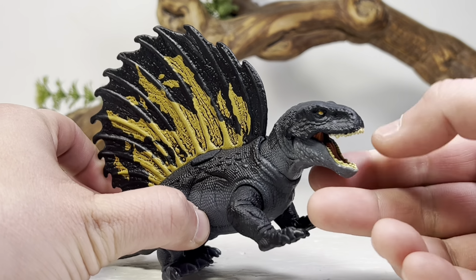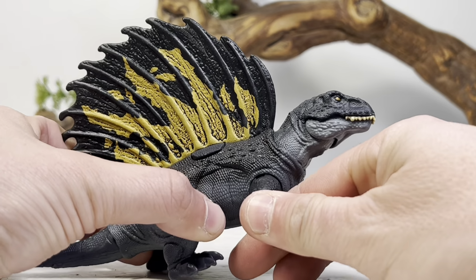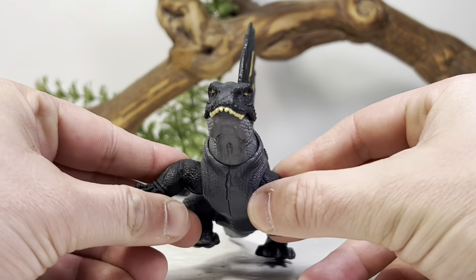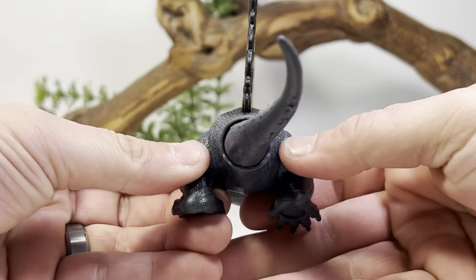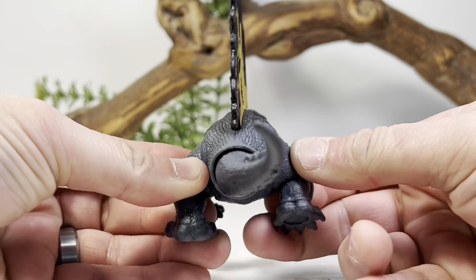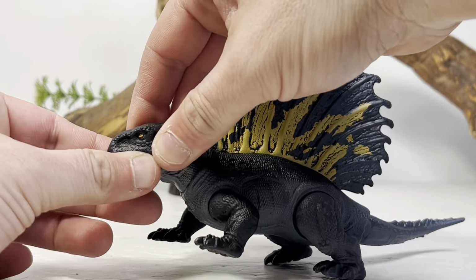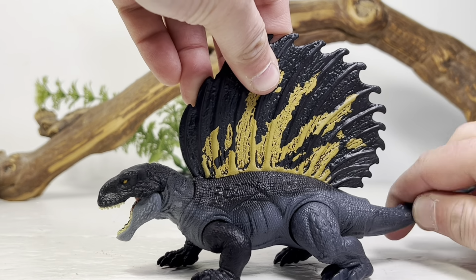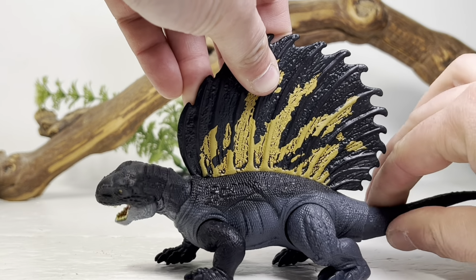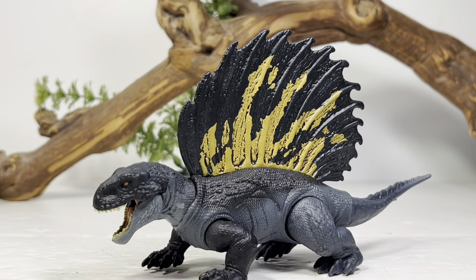Now for articulation, the mouth can open up that far, and close completely flush. Hind legs can move backwards and forwards. They are on a hinge, so you can swing them out just a little bit. Hind legs backwards and forwards, and you do have a little bit of a hip pivot in there, and that is it for articulation because the rest of it is tied to the action feature. So let's get the mouth open on our big scary meat-eating Edaphosaurus. You just need to rotate the tail side to side and just get this head thrashing action. Not the most exciting action feature for not the most exciting figure.